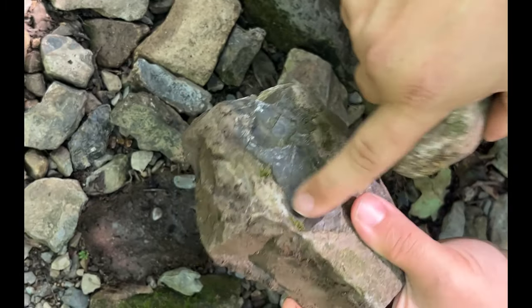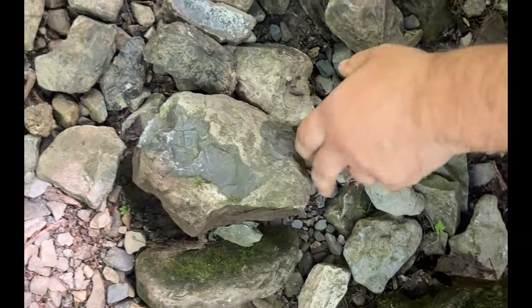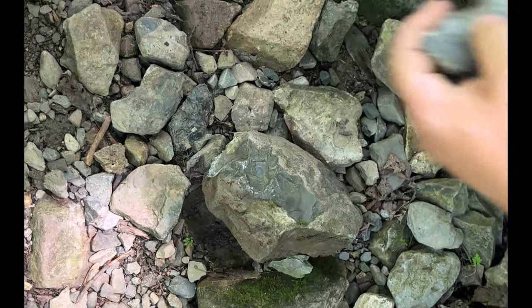It's only in the limestone in this section here. The rest is limestone. No good on that piece. I thought it was a big piece.